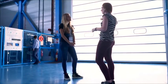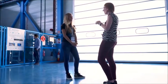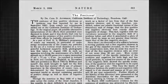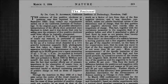In one of their cloud chambers, you know these tracks? They saw an electron with, let's say, the wrong charge. American physicist Carl Anderson detected this opposite electron and then published a paper calling it a positron, and the name stuck, which makes me wish that electrons were called negatrons.